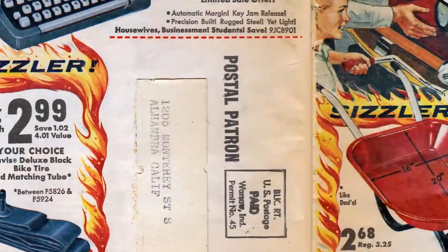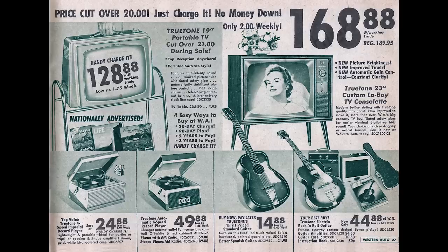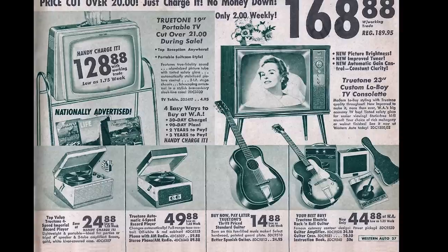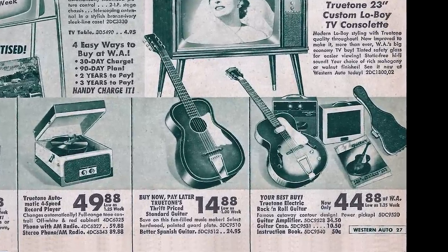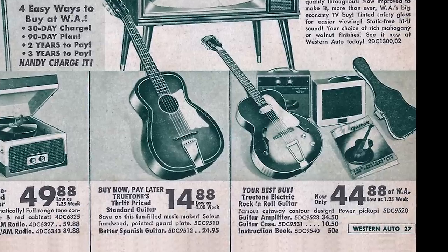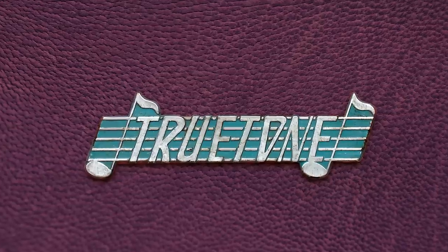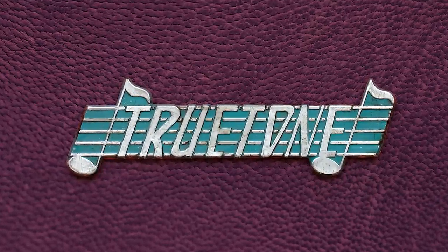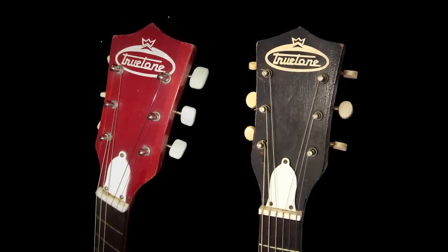That's the flyer, full of an amazing variety of things. But Western Auto had still more to offer, as seen here in this other flyer. Guitars and amplifiers to help America fend off that British invasion. It's obviously a great store, but what happened to Western Auto? Why aren't they still around?